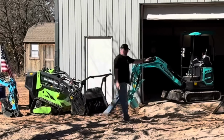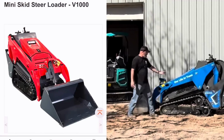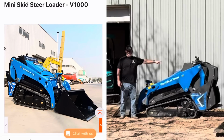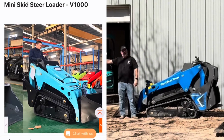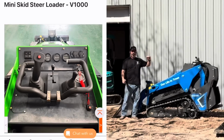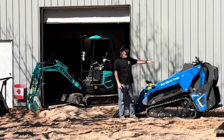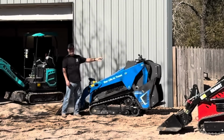Let's use another example. This is a big bad Derette V1000. I also had this one shipped from China. This one comes with a Kubota diesel. The little green machine, by the way, comes with a Honda gasoline engine. So these parts are sourced from all around the world because it's a global economy, right? These are assembled in China and the frames are welded together in China, but all the other parts come from Italy, from Japan, all over the place, right?